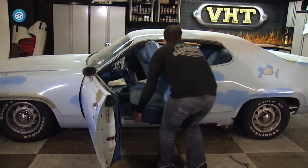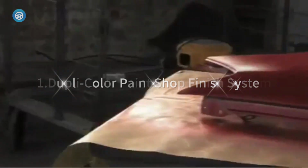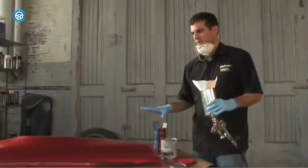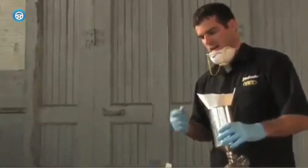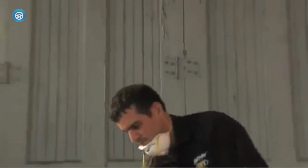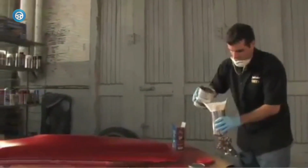1. Dupli-Color Paint Shop Finish System. This 1-quart can of paint lacquer comes ready for use in a sprayer. You can buy it in a single can or a 2-pack for good measure. There are 20 colors to choose from to ensure you can at least get close to the shade of your liking. Once applied, you can wet sand the paint easily.